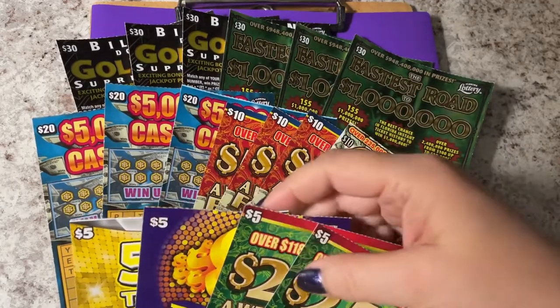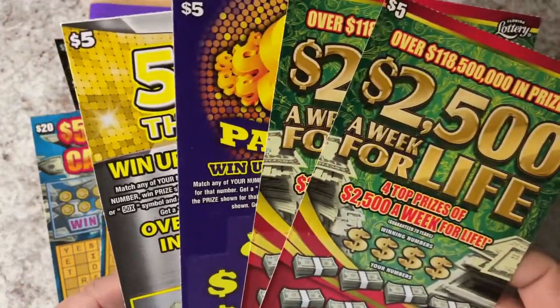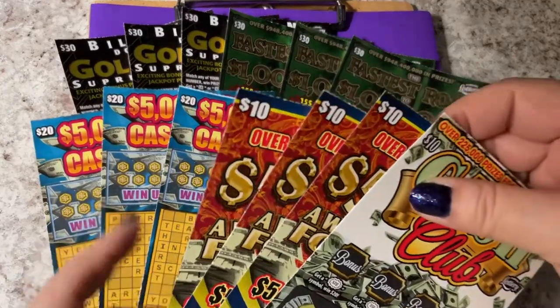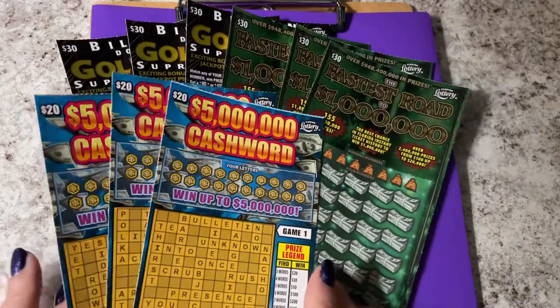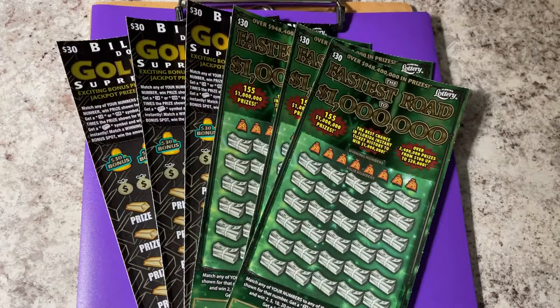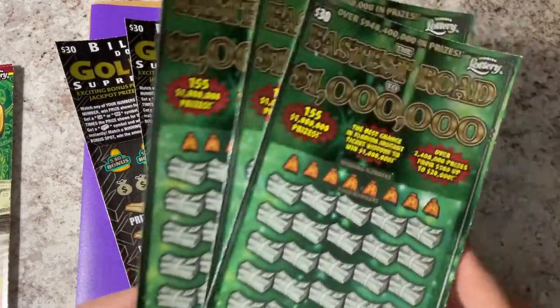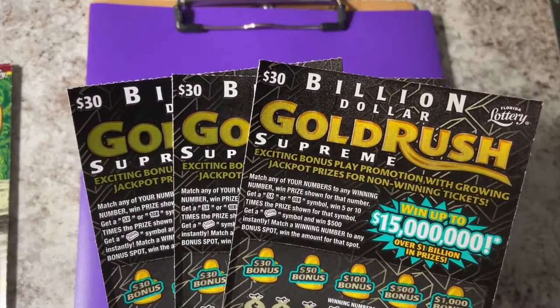Okay, so what should we start with? We have some $5 tickets. I might start with those. We also have some $10 tickets. We have $20 tickets, crossword, cashword tickets with the crosswords. And then I have some fastest road tickets and some gold rush tickets. But I'm gonna play the $5 tickets right now.